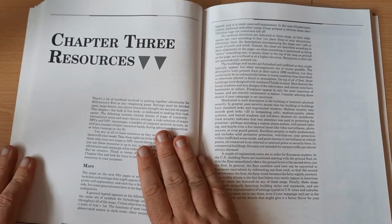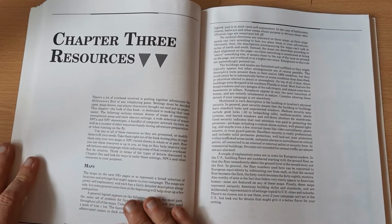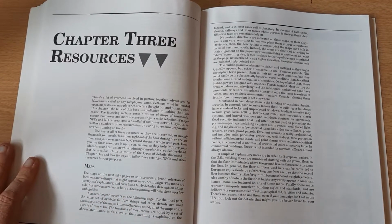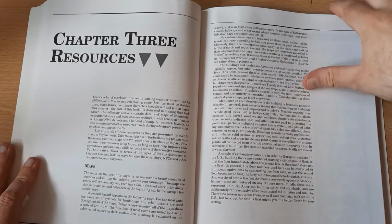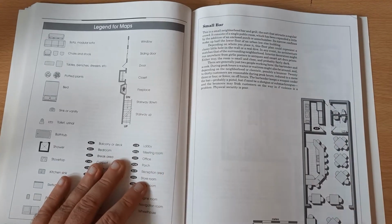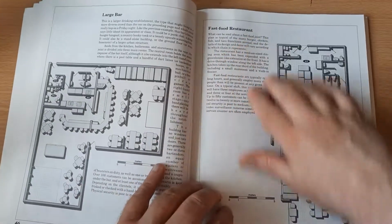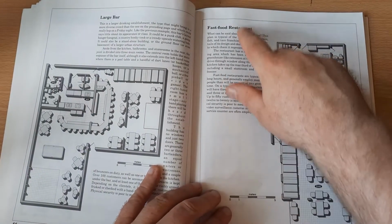Now this is the bulk of the book and the bit I absolutely adore. Because while it's very useful, the GM hints, you're probably only going to read them once. And the adventure ideas, once you've used them, they're useless. But resources, where you can quickly pull up a map of a small bar, a large bar, a fast food restaurant, just the layout and a description.